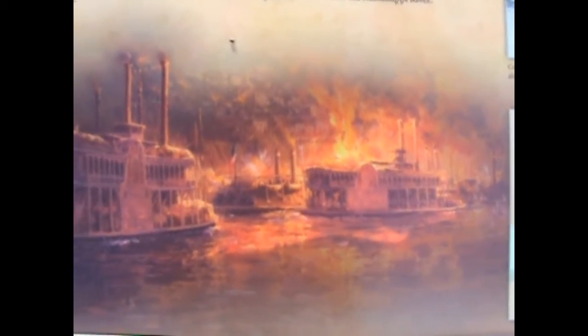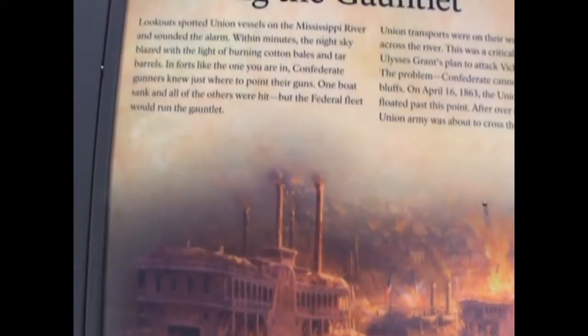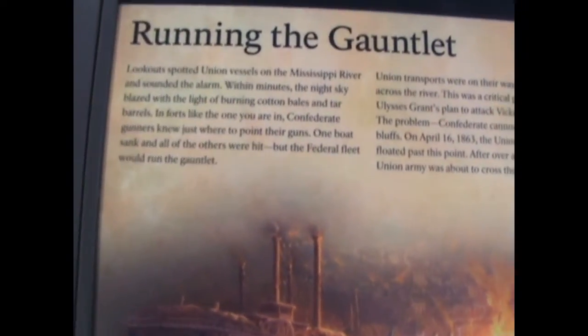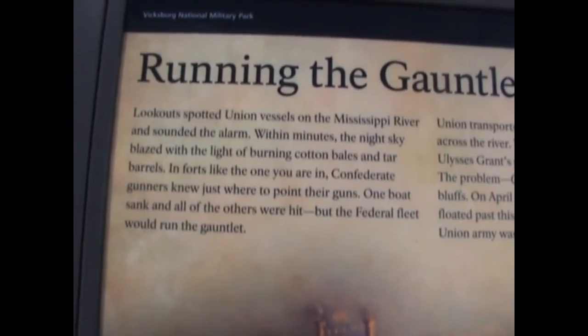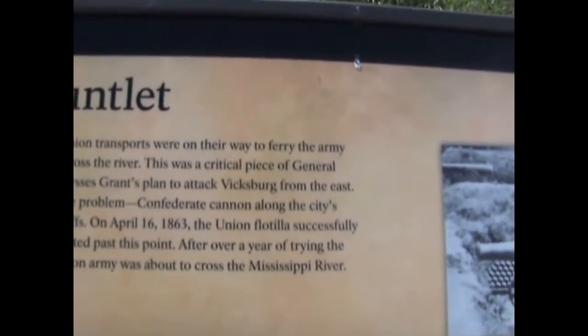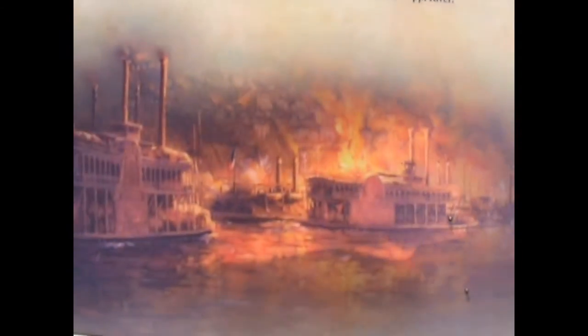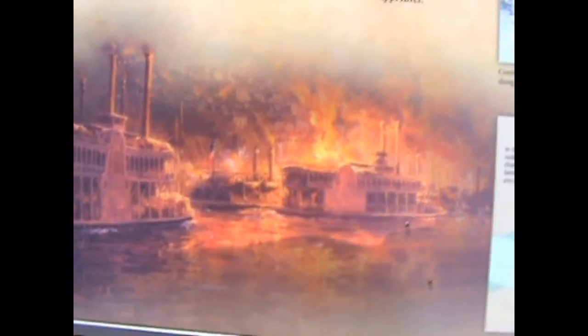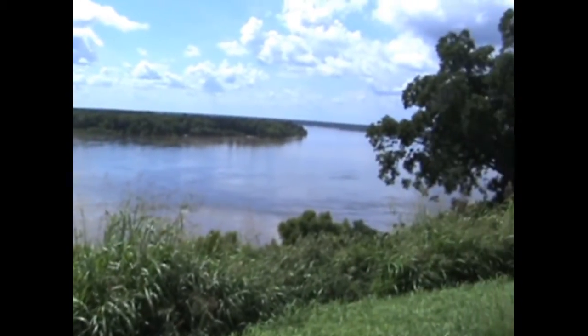One Union ship was completely sunk and destroyed. The rest were damaged. But Grant's plan worked. If his plan had not worked, his army would have been in serious trouble, because Porter knew that once past Vicksburg he could not go back and pick Grant up because of the current, which would slow his boats down to make them nothing but sitting ducks.